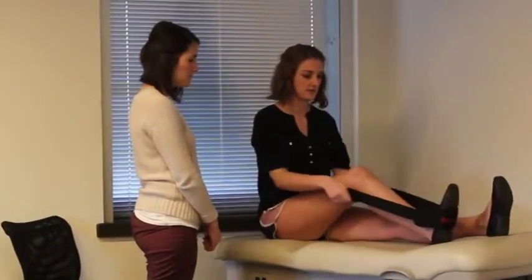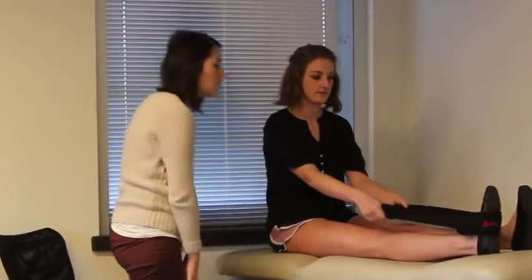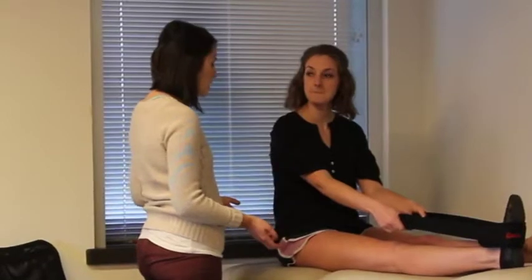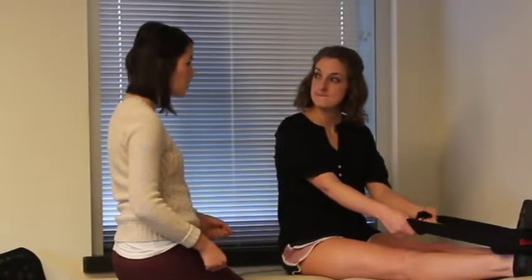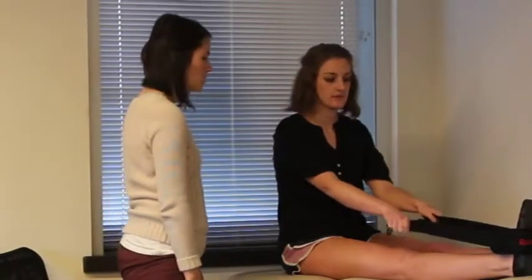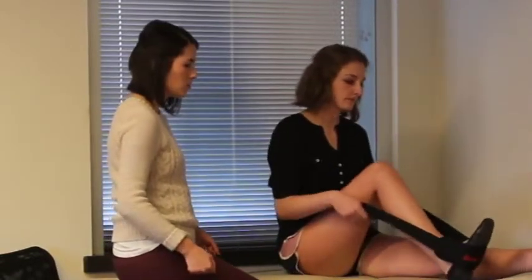Yeah. Good. And then, so that was a really great job, but as you're continuing to do this throughout the day, as you pull up, you want to try and get your heel closer and closer to your bottom so that you're increasing that flexion range. So try and do it that way, and then give yourself just a little bit extra pull.